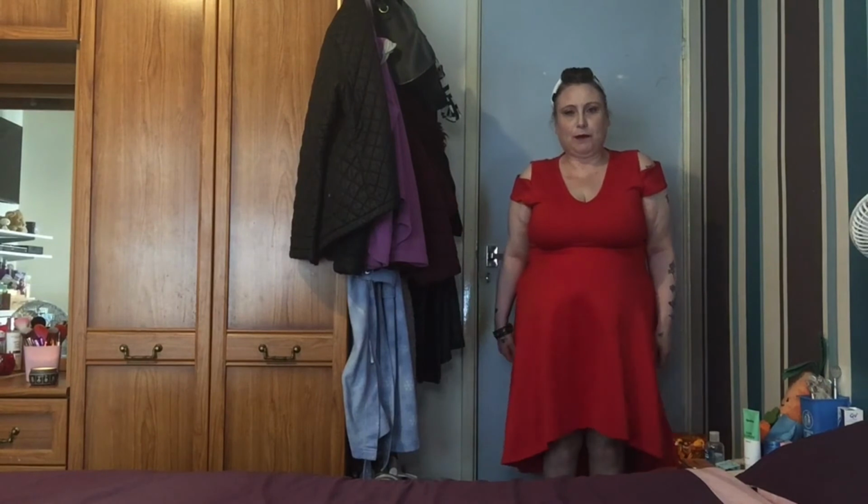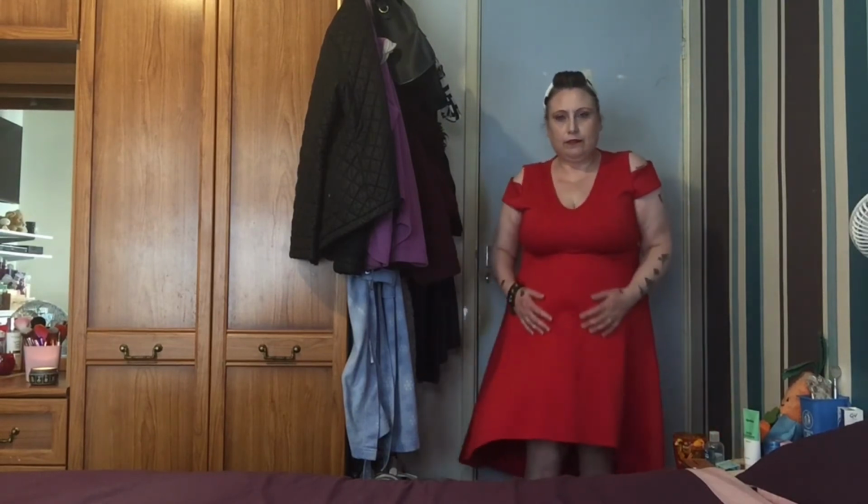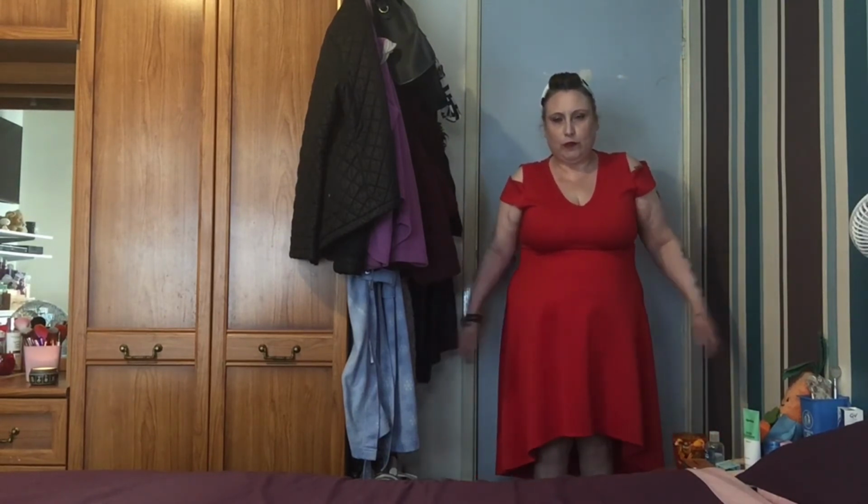So I'm going to go back there. I've got no shoes on. But if you can see what I'm on about here, this is the A-line shape. It goes out in an A-line. So yeah, as you can see, the back's a bit longer, but it sort of goes with the look, I think. Okay everyone, so this is the look. As you can see, I've popped on my headband and everything.